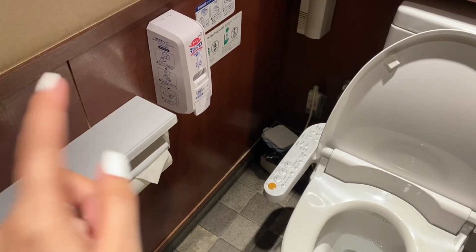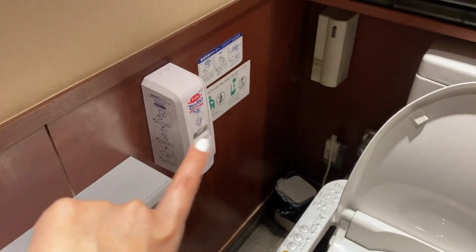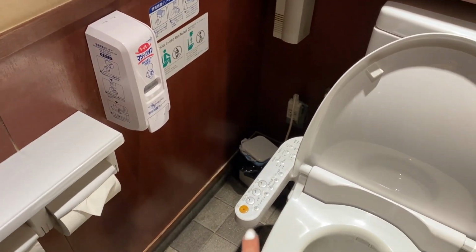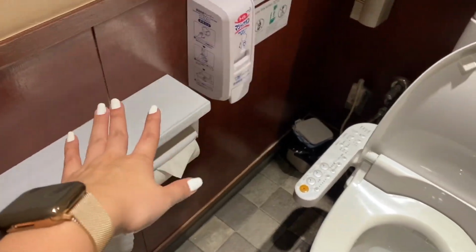Japan, being Japan, maraming pindutan sa toilet. And then they also have this parang cleaner for the toilet. And super warm nito mismo. Upuan mo. They have tissue and spare tissue.